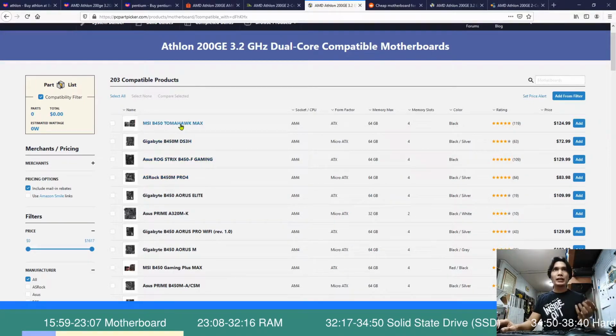Tapos itong mga nasa dulo ng mga letters, numbers, pangalan, itong Tomahawk Max, B450M, DS3H. Itong M usually sa dulo, it signifies micro ATX. Mas maliit yung board ng konti sa standard. Tapos sa dulo is kung ano man yung number ng specific model na yun.